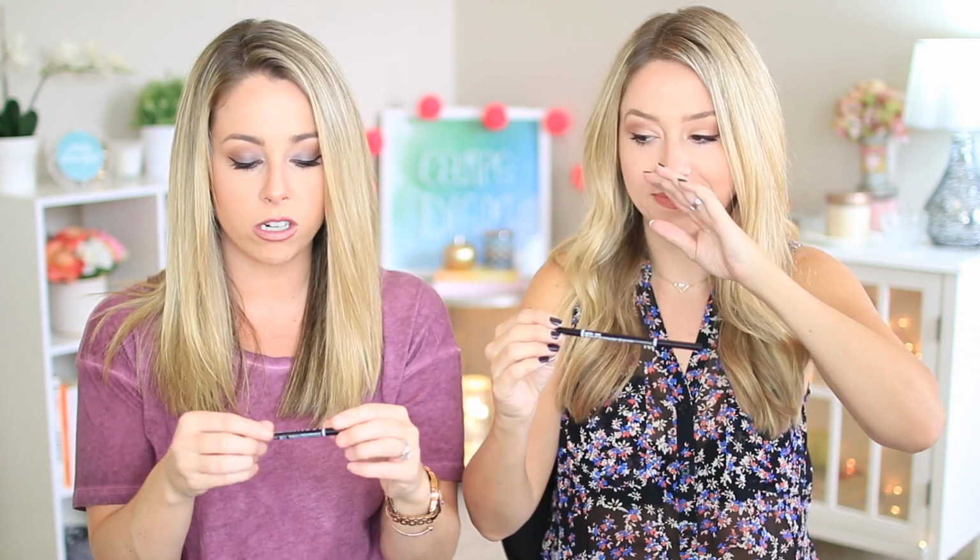Exactly. I struggled finding a pencil that had the really skinny tip that rolls up and the spoolie. A lot of them would have combs or they would be too thick or too thin. So this is a really amazing alternative. You will not be sad you picked it up. We get ours at Ulta and it's like around $10-ish, maybe less. I am not straying from this.